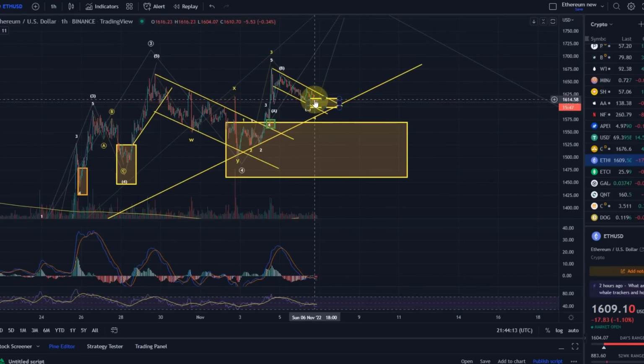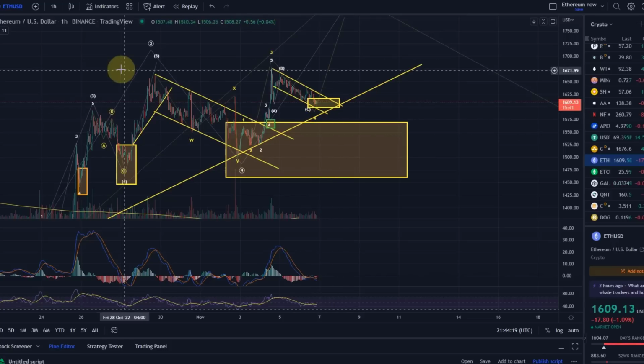What I wouldn't be surprised about is if we see a bit of sideways movement, maybe go a little bit below 1600, find support here at the trend line, then push to the upside. It's just a possibility, a strong possibility, because there's likely going to be some support there where the trend line is. Okay, that's my update about Ethereum.